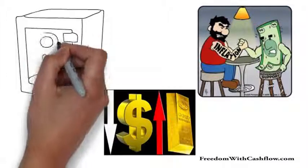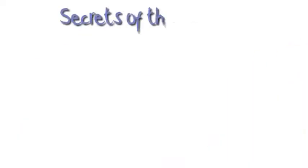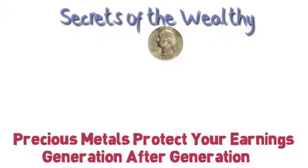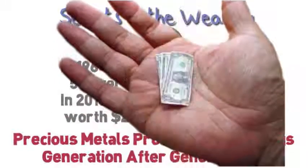So, what would you prefer to have in your safe? Gold is real money. Doesn't it make sense to save your wealth in physical gold and be able to hold it in your own hands? Are you confident that your paper money is portable, durable, divisible, and fungible, and has value in and of itself?